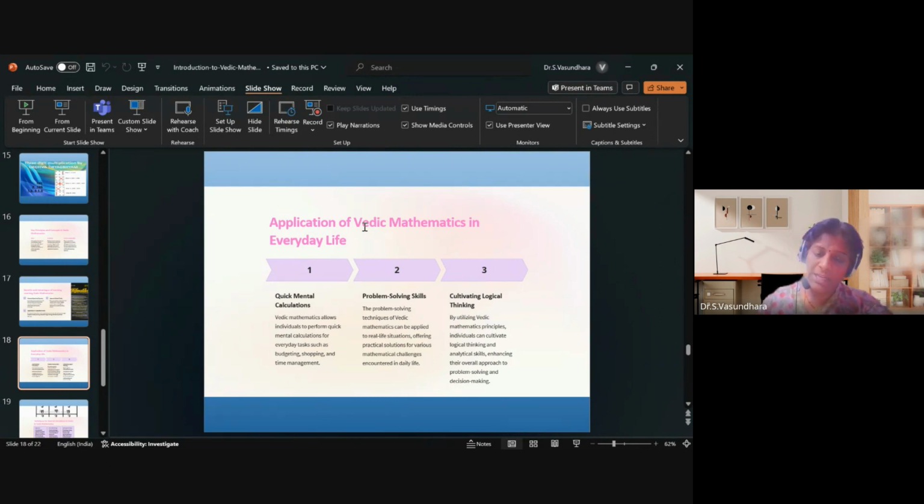So we can apply this Vedic mathematics in our everyday life also, mental calculations, and it gives problem solving skills for real world situations, offering practical solutions for various mathematical challenges encountered in day to day life, and cultivating logical thinking by utilizing the Vedic mathematical principles.